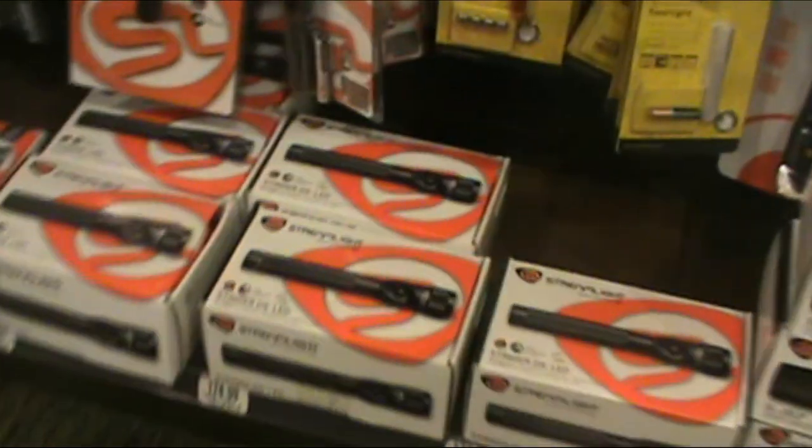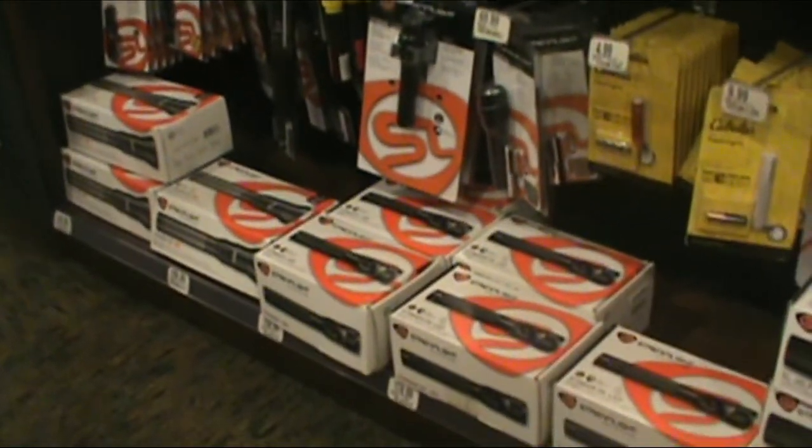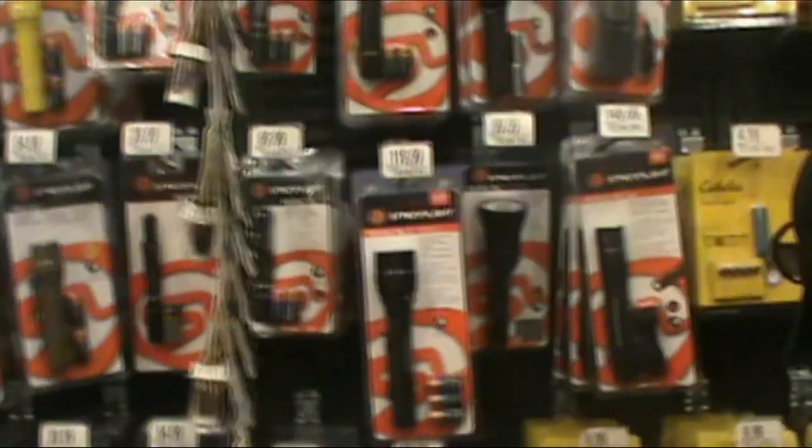We're looking at flashlights at the moment. Those are the kind that police officers carry, in our area anyway. 350 lumens. That's a lot. And then these, a lot of flashlights, and a tactical one. And some lanterns over here. So yeah.